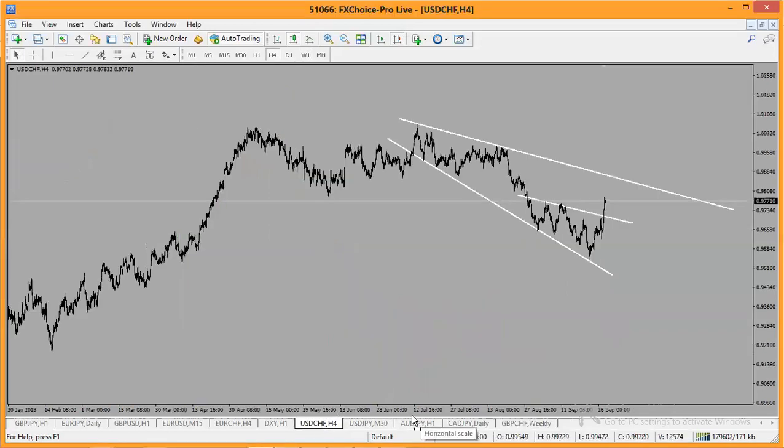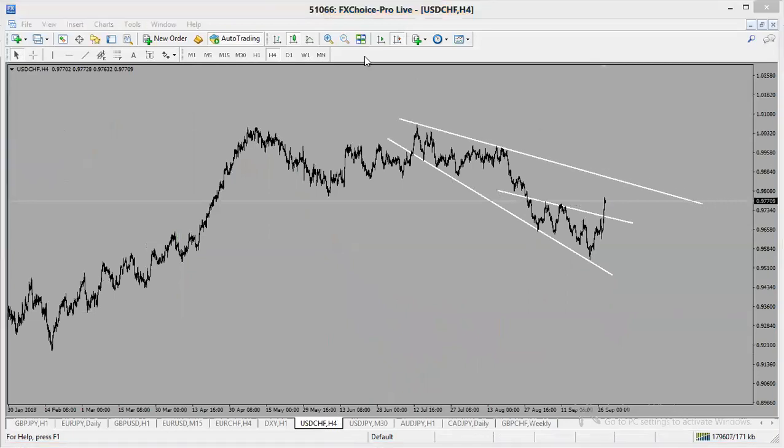But let me just show this pair, this one, USD chair. Do you see this one? It's also clear. According to this, you can see the price has been playing around here and then there and then there. Currently, I just want a pullback to get a certain opportunity to get a few pips on the upside, and then perhaps it will just continue on the downside.